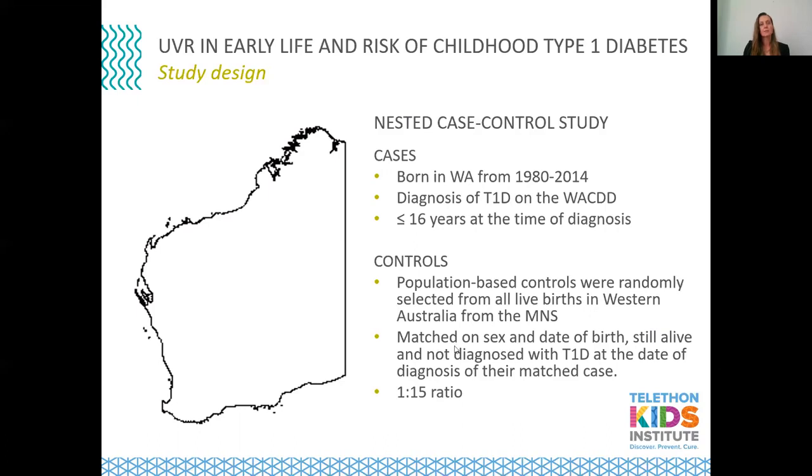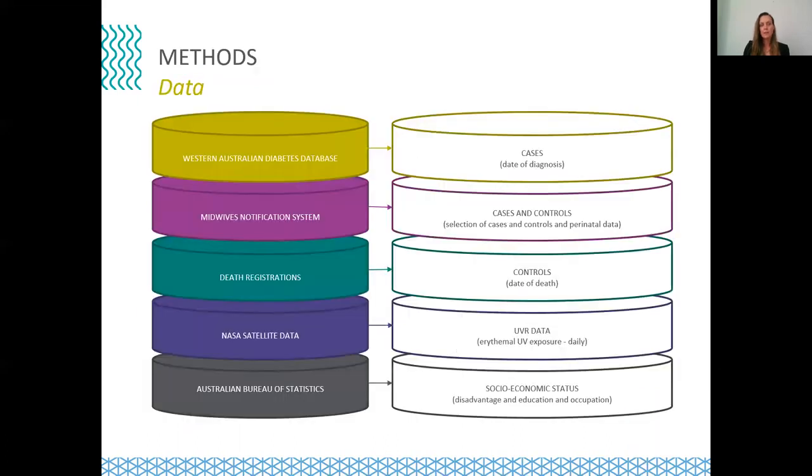So our data for cases were obtained from the Western Australian Children's Diabetes Database, which is a prospective statewide registry, and that includes data for over 99% of all Western Australian children who are newly diagnosed with type 1 diabetes. We used the midwives notification system for our selection of our cases and controls, and it also provided us with perinatal data on all of our participants. As controls were selected on the basis of being alive at the age and date of diagnosis of their case, death registration data was also required to identify who to validly include and exclude from our pool of controls.